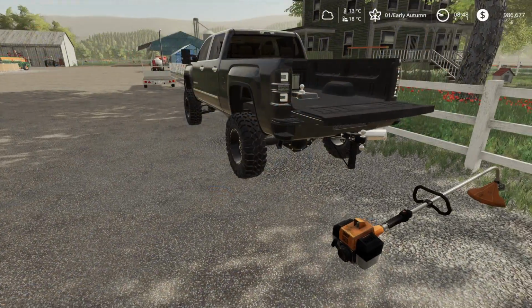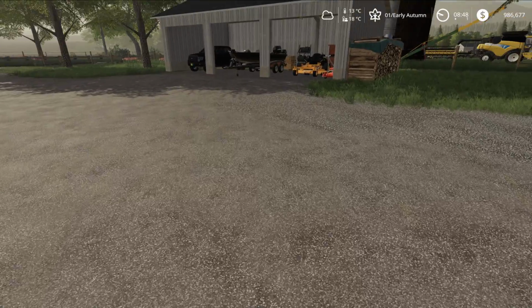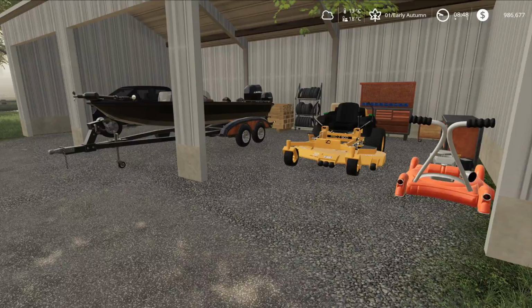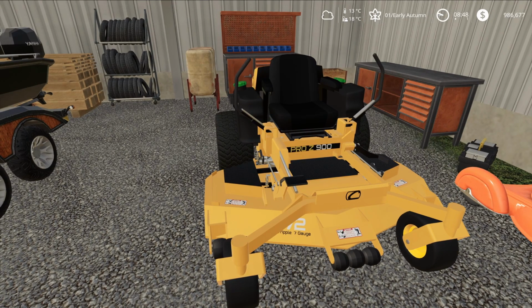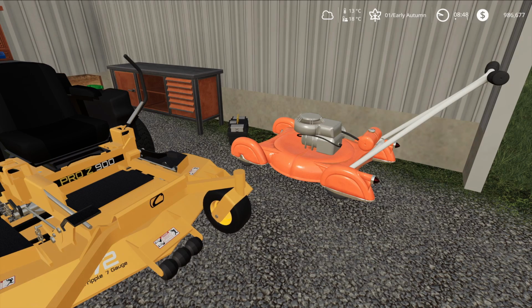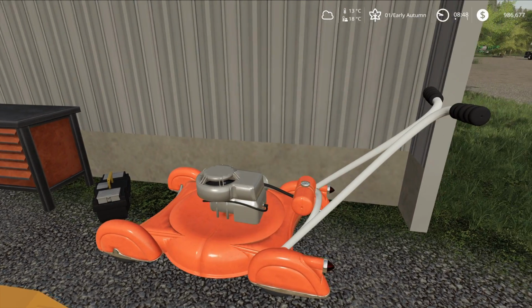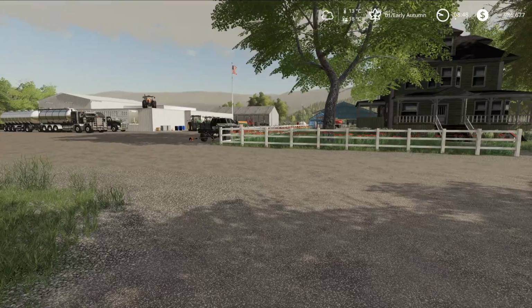Perfect. All right, so we've got a weed whacker and where's that lawnmower? We put it over here. We've got the zero turn over here as well. The Cub Cadet. I always call it the Club Cadet. It's the Cub Cadet. We got the Cub Cadet as well as our oldie, like the 1950s. This one we managed to restore that I've been using. This thing, I'll bring that over in a sec. We'll use that. I'm gonna weed whack first.